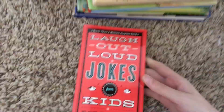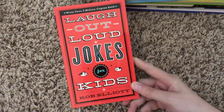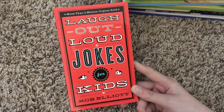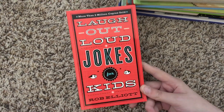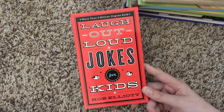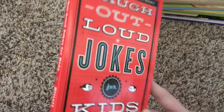Next, they both love their joke books, and my son has one, but I want to get my daughter one, so this is the one I'm getting for her. They both love joke books, and they have quite a few, both her and her brother, but I did want to get her a cooler one because she was asking for a jokes book, even though they have some already. I got her another one for her collection.